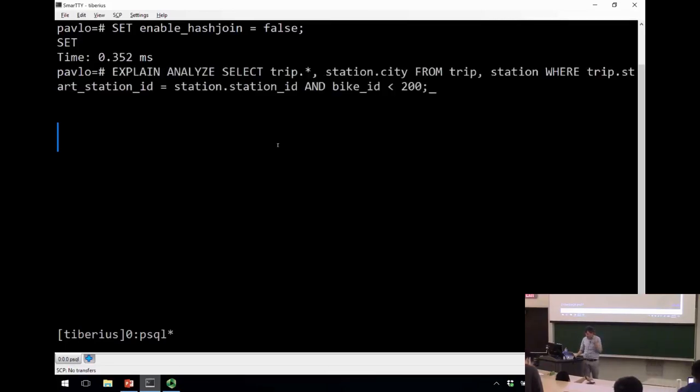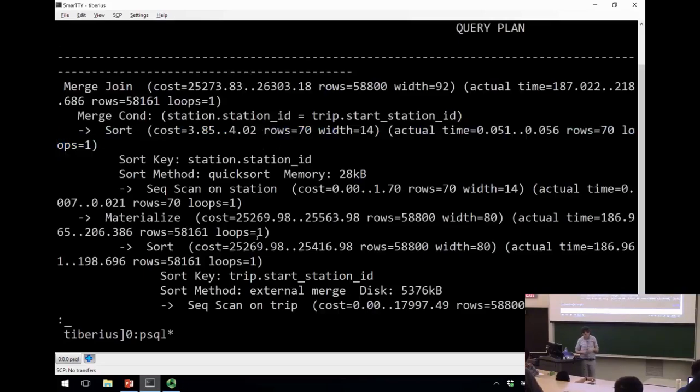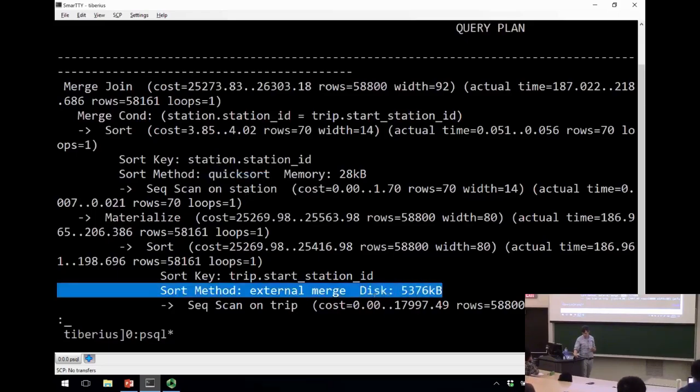So now if I go back to my same query and run explain analyze, I see that it did a sort merge join. It sorted the trip table and the station table. For the station table, it used quicksort. For the trip table, it used external merge sort. It tells you how much data it had to write out to disk, and then it tells you that it did the merge up above.